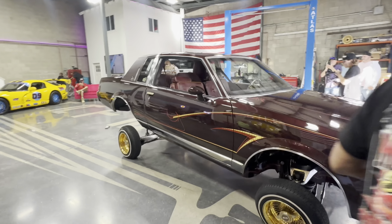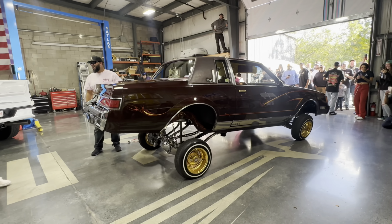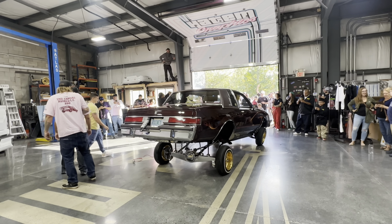Not bad. Woo! The car battery set off came out on its own. That's so funny. Hey, not bad.